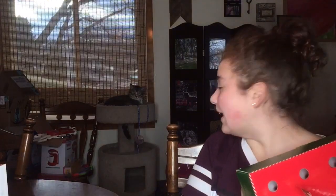Oh, there's my cat. We had to move the cat tree. There's my cat. That's Snicker. That was the last thing. Oh, things are falling.